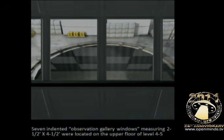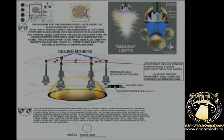There were 7 indented windows, or Majestic 12 observation gallery windows. They measured 2.5 feet wide, 4.5 feet tall. So there were 7 of those so that you could look down inside the clean sphere as you're taking tissue samples from the JRod. That's what we see here.